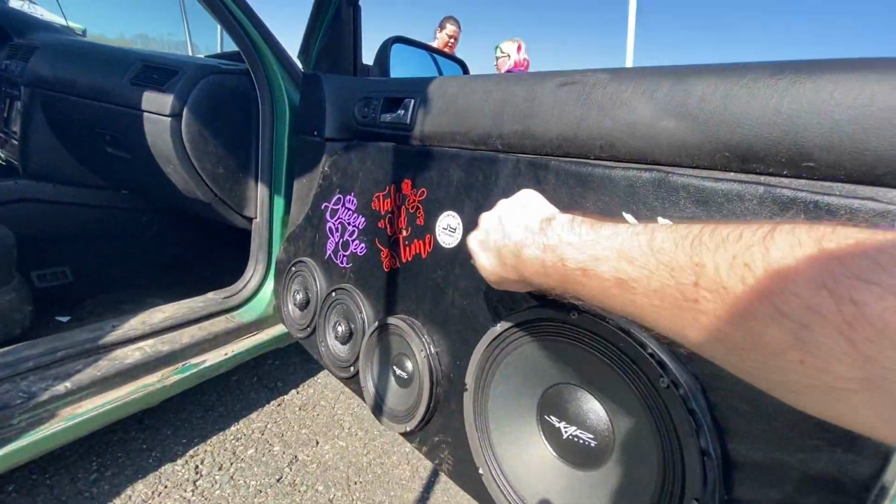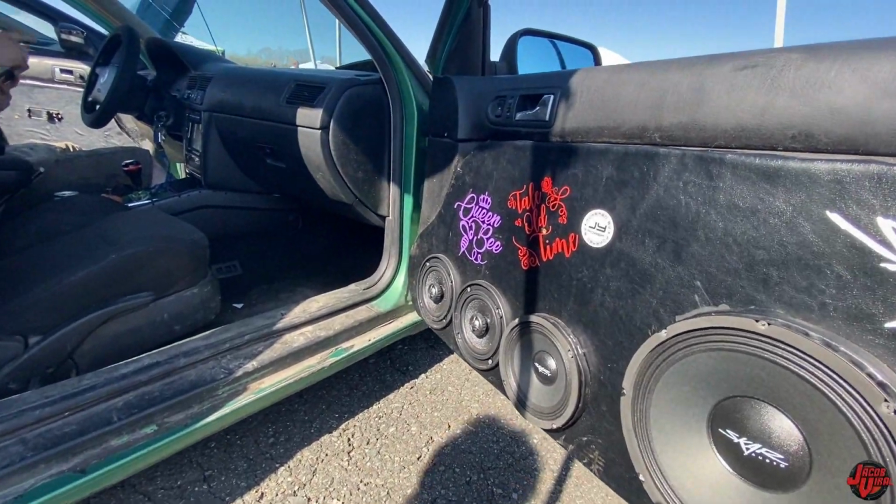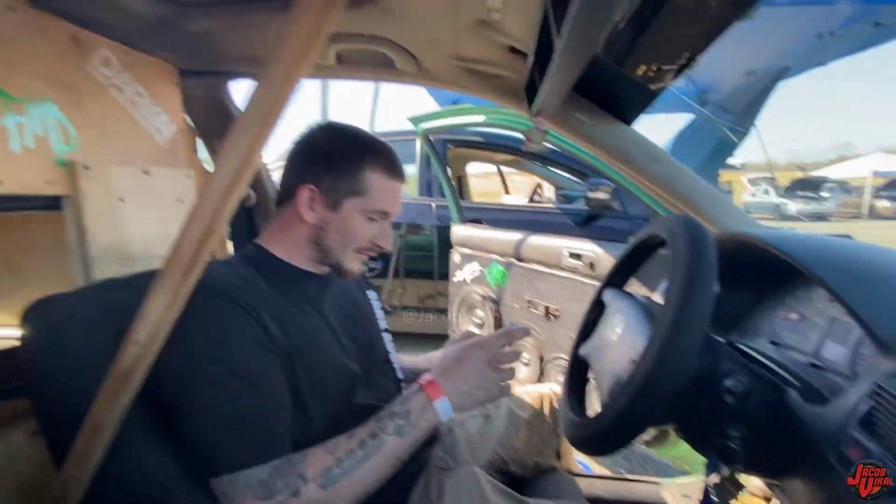Nice doors. Thank you. And I actually give my wife the credit for it. She's the one that took her time to do it. Yes, sir. Could you tell me your name and what all you have?